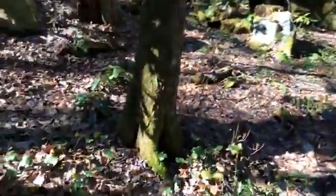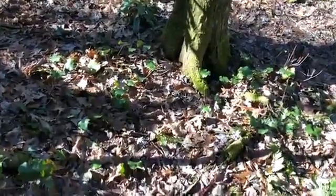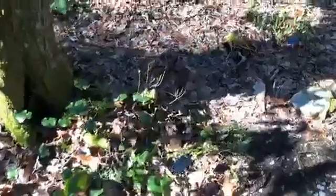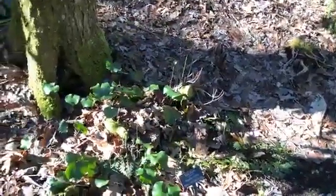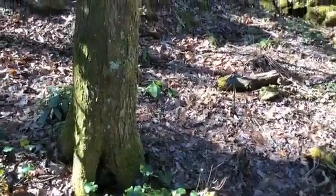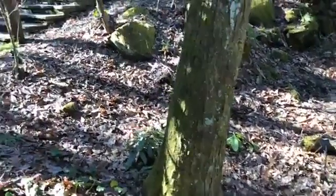Yeah, more ferns over here, proving me wrong. So any fern you see right now is not necessarily a Christmas fern. So keep an open mind, I guess. I'm learning every day around here. Nature always proves me wrong.